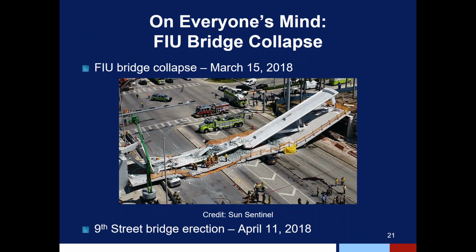As many of you likely recall, this spring, the new pedestrian bridge for Florida International University suffered a collapse during construction. The collapse occurred on March 15, 2018, and the new pedestrian bridge at HSHS was scheduled to be erected on April 11, 2018. This event raised numerous concerns from numerous parties, including the hospital, and was on everyone's mind. This extreme event was a reminder of our duties as structural engineers to public safety and the risks that our work can have.